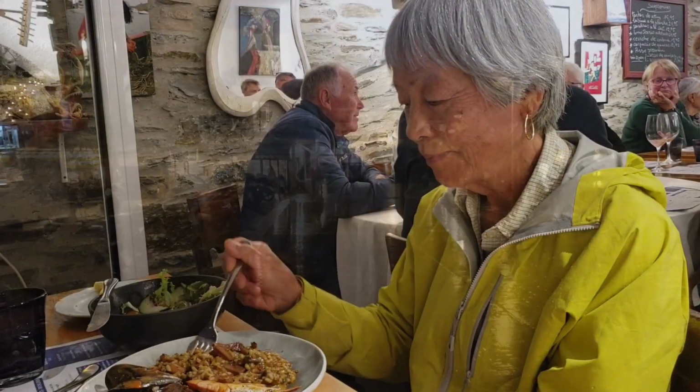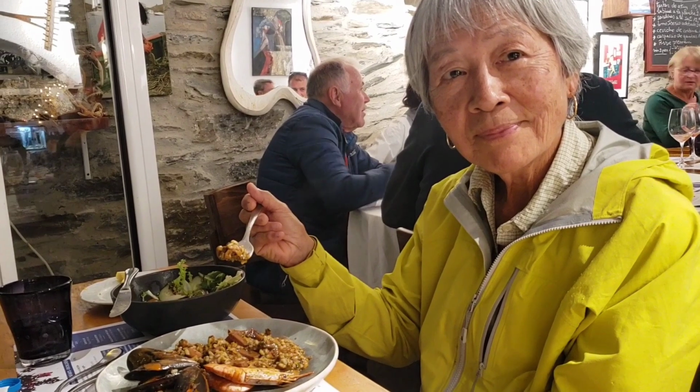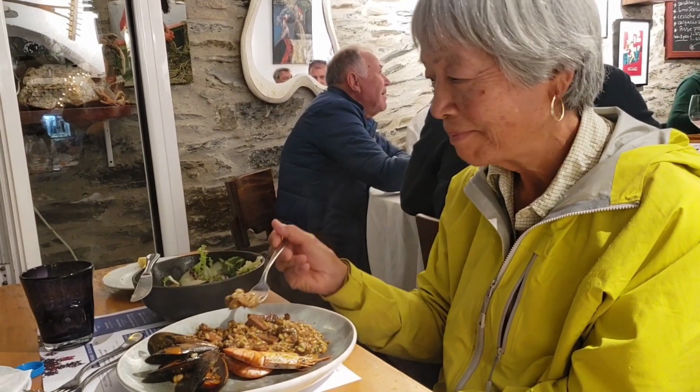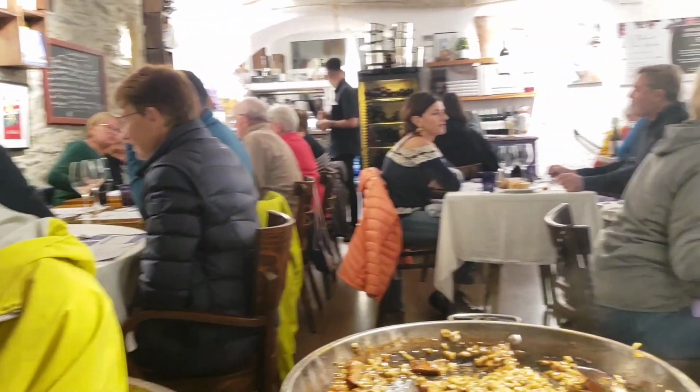Here we ordered the prix fixe dinner, which was salad, followed by paella and a pastry. So we'll see how it is. It's a hopping restaurant, but this restaurant, unlike the last one last night, is filled with French people.